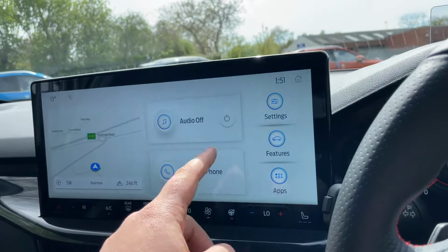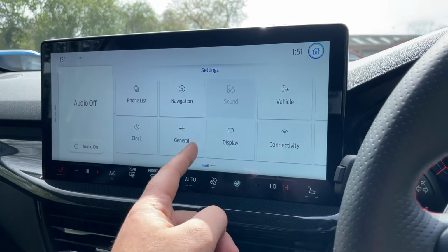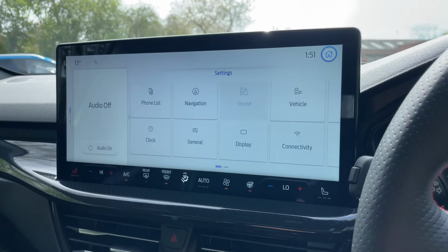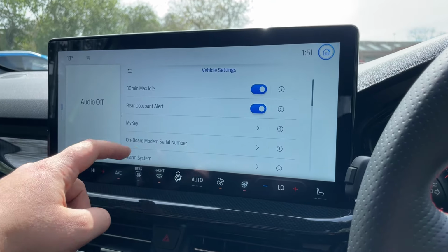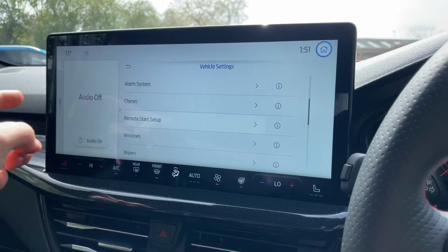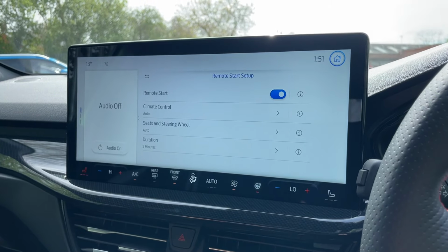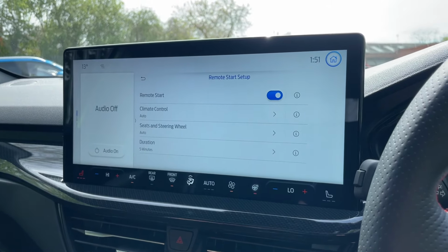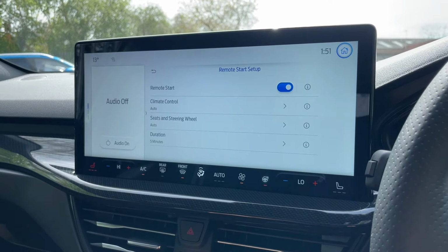Right, so I'm sorry if it seems like I'm rushing, but there's so much to cover on this screen. So we've done the phone connectivity. I'll take over to settings. Settings, we've got all your phone settings, including your B&O sound settings there as well. I'd like to take you into your vehicle settings. We have some goodies on here, such as remote start setup. So if you do purchase this vehicle, download the Ford Pass Connect application to your mobile telephone device. Then you can link the vehicle, link your phone, and have some remote start setup.